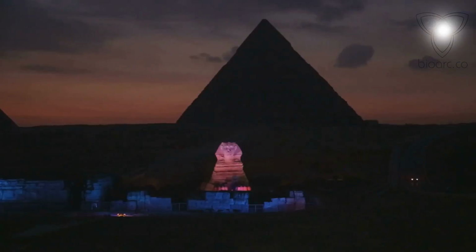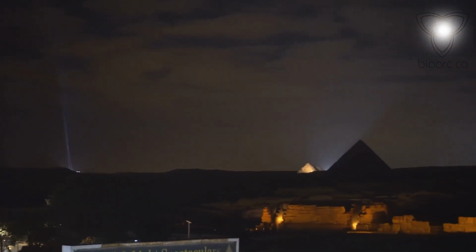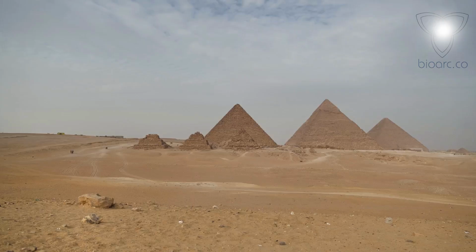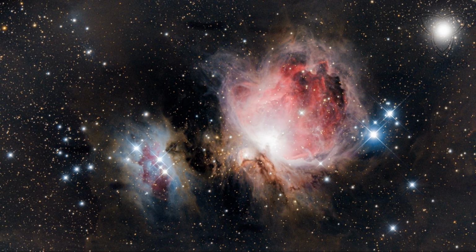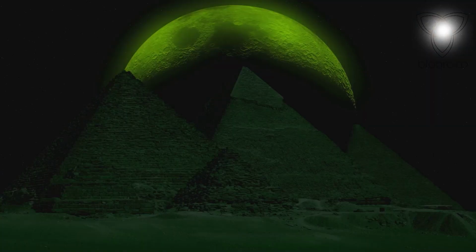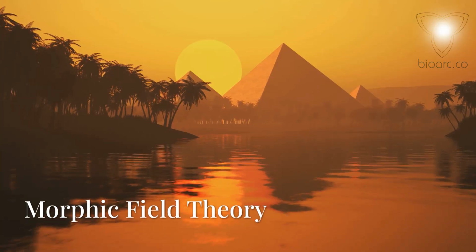The alignment of the Great Pyramid with Orion's belt is not mere symbolism, it is function encoded in the geometry. Each of the three Giza pyramids corresponds with precision to a star in the Orion constellation, a celestial triad mirrored on Earth. This was not an artistic gesture, it was a deliberate synchronization with stellar coordinates. Through this alignment, the pyramids were tuned like instruments to morphic fields in the cosmos, enabling a direct energetic relationship between Earth and those stars.